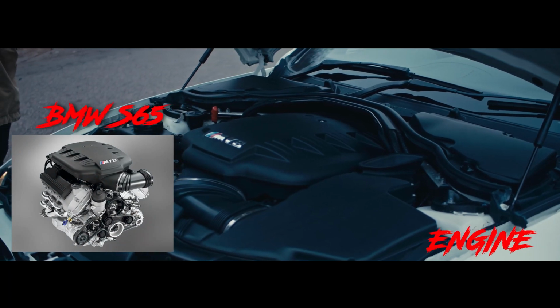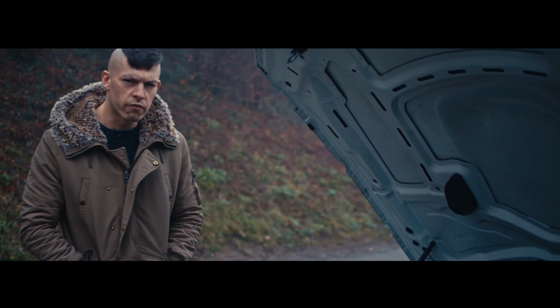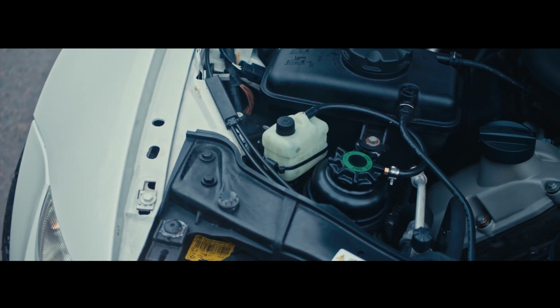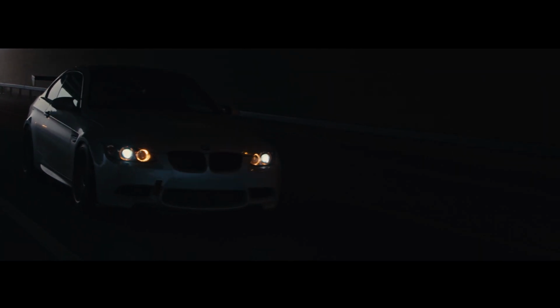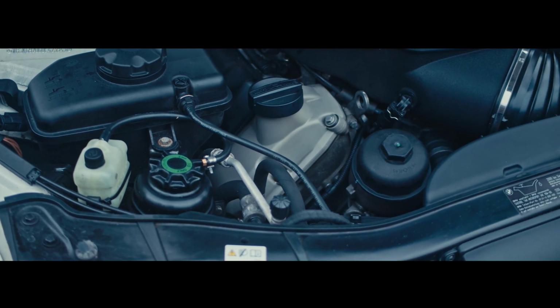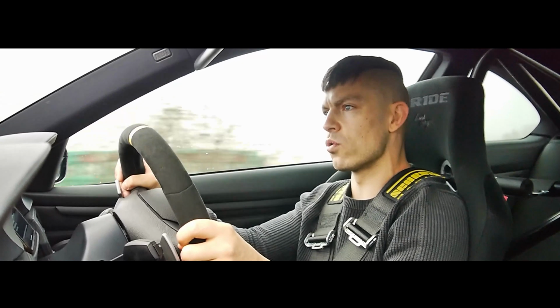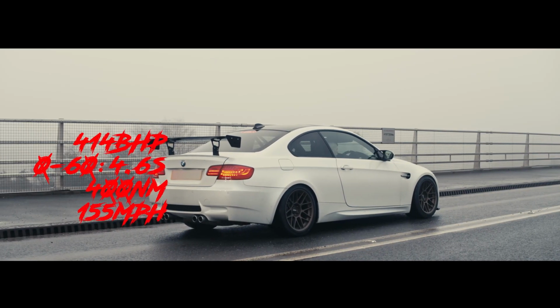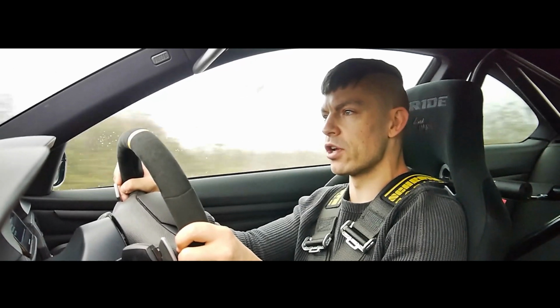The E92 M3 uses an S65 4-litre V8 engine, which is a real smooth revving bit of kit. This car's had so many little changes done to it. It obviously has the original DNA of the E92 M3, but a lot of it is gone. It feels completely different now. It feels real hardcore. The 4-litre S65 V8 produces 414 brake horsepower and 400 Newton meters of torque, and it revs to 8,300 RPM.